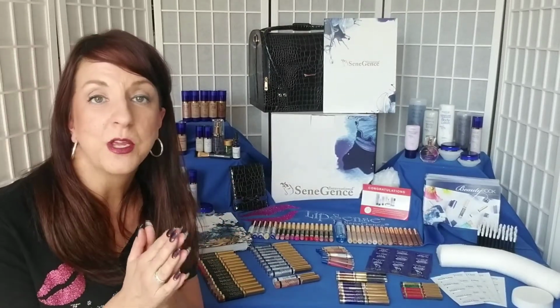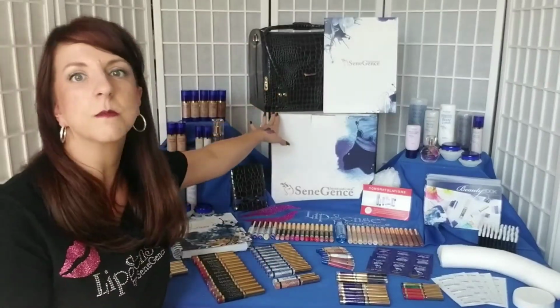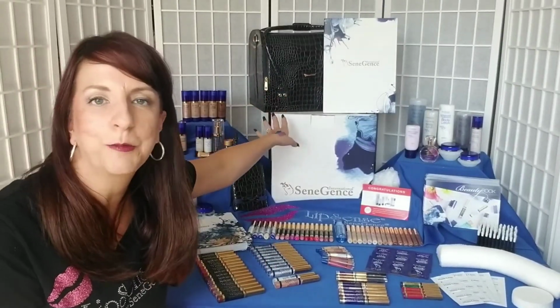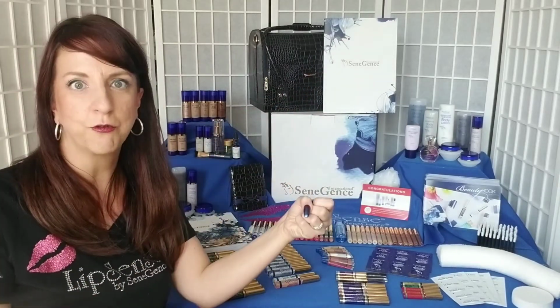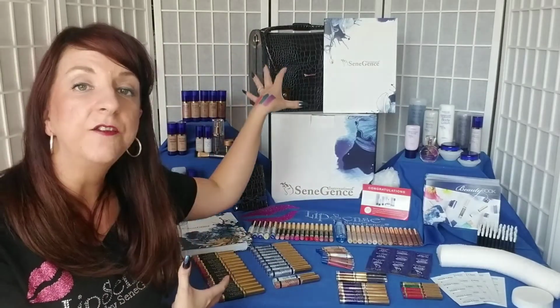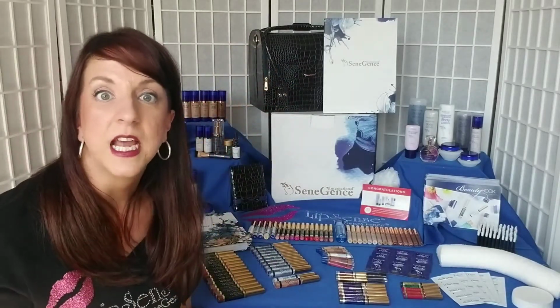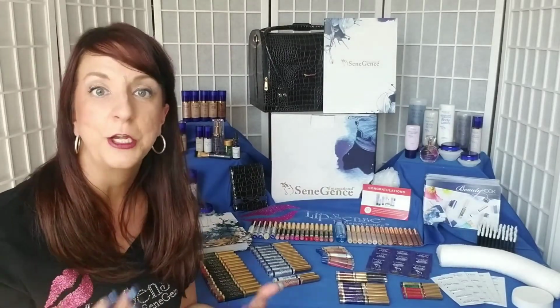So you also get the Glamour Demo Kit from SeneGence if you order this kit. And that comes in this beautiful trademark blue crocodile SeneGence makeup case that has this beautiful fold-out tray on the inside that you can put all of your testers into. And this kit gives you a lot of products and a lot of testers so that you can immediately start sharing your business with your friends and your family and your customers.